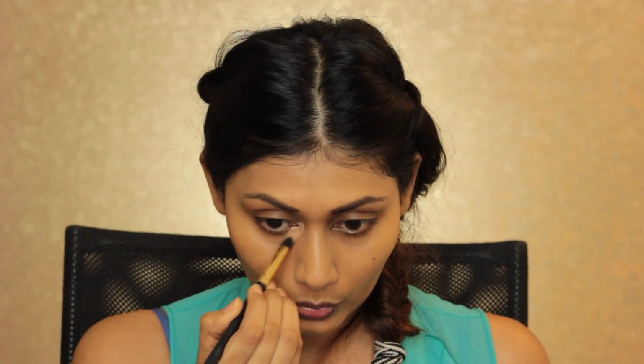Also guys, this is really soft. When I'm pouncing it on my face, it feels so bouncy. So yeah, that's a plus. So I'm just going to take my trusty Makeup Studio concealer. So now I have my concealer put on.